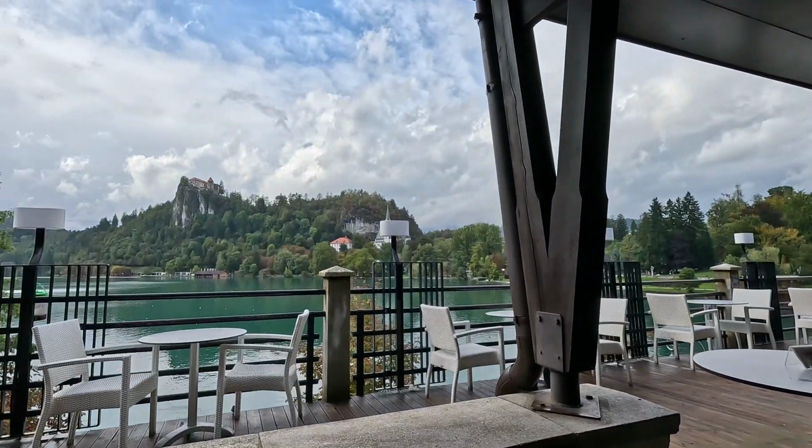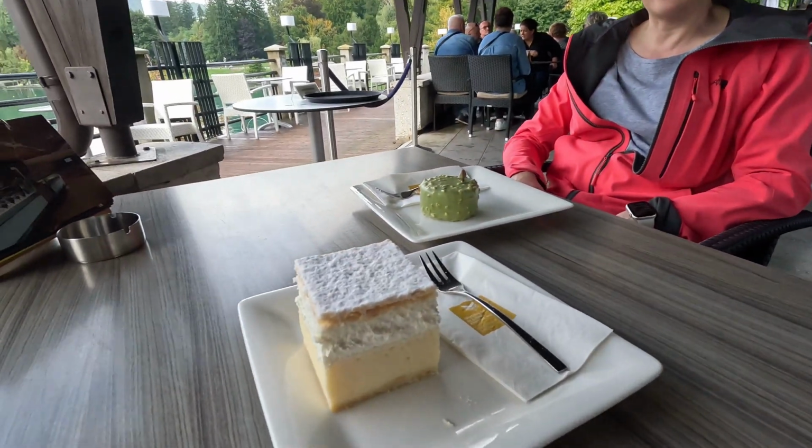Lovely cafe with a prime spot at the front. So we've got the Bled cake and the pistachio. Look at that.